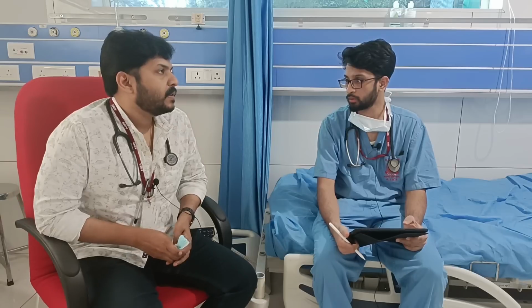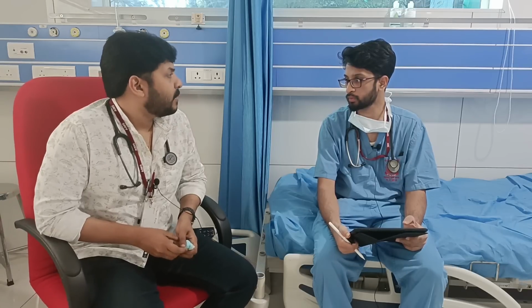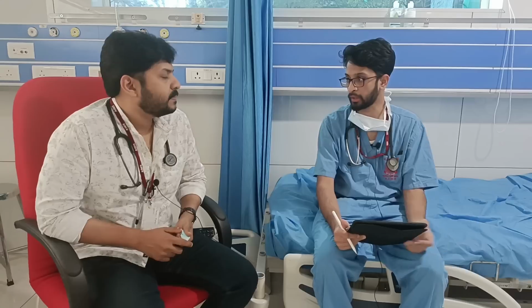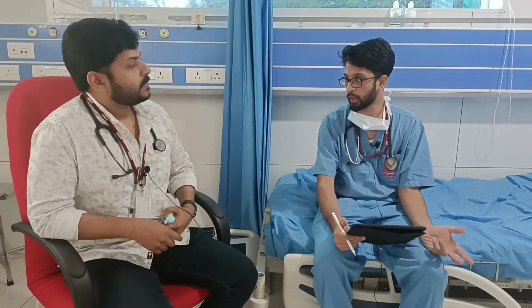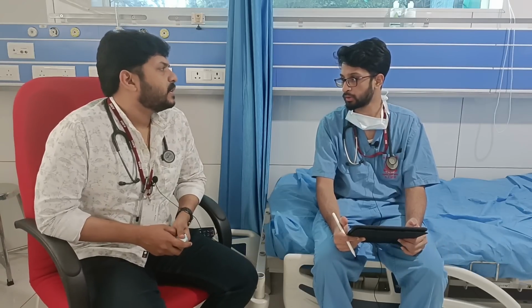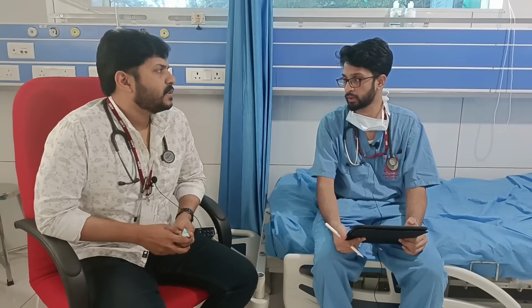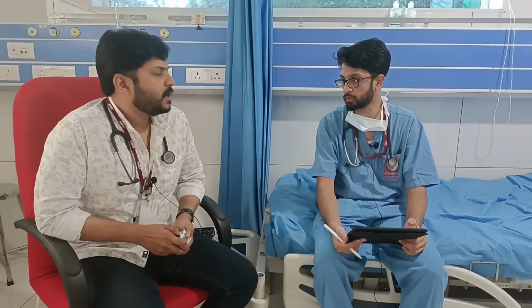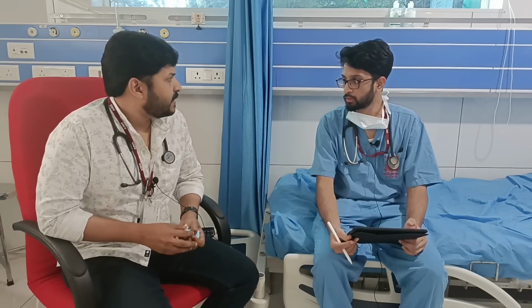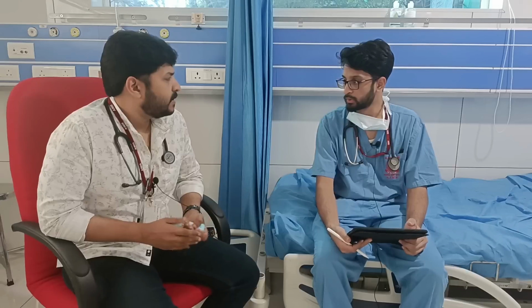So at that point, connect all the monitors. We connected the cardiac monitor. At the same time, place 2 large bore IV cannulas, and you can draw samples and send for ABG, hematology, biochemistry, blood cultures, everything you can draw at that point itself.